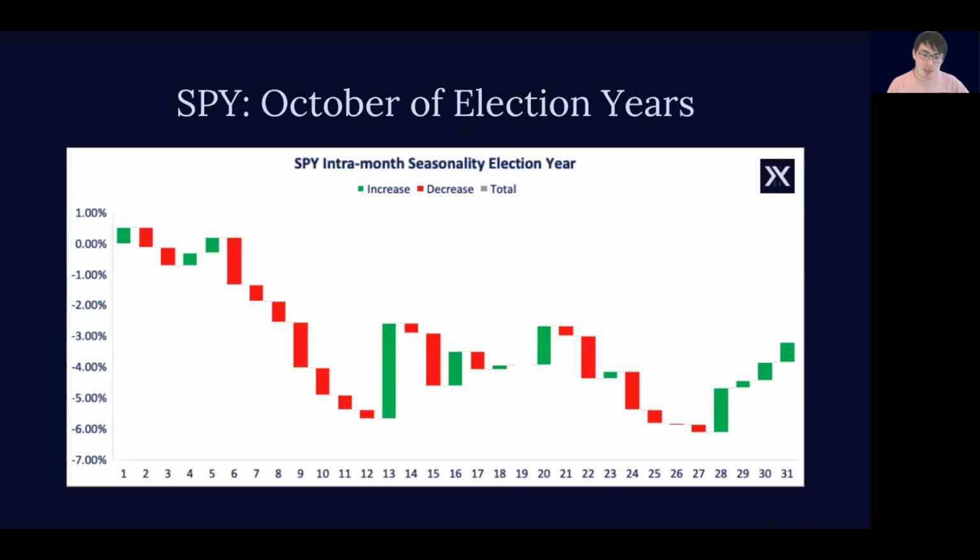So in election years, equity is actually pretty bad. Before I go into how bad they are, I just want to say that election years essentially are picking out a quarter of all the data we have, right? If you think about since SPY was founded, there haven't been that many elections. So immediately we're reducing the sample size by three quarters. So I would always treat those charts with a pinch of salt. But just in case there's actually something quite special about the election years, there may be.